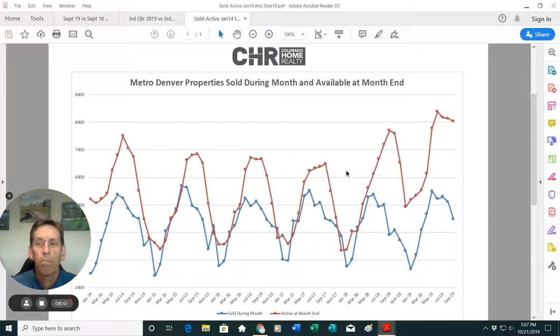I mean, this is a pretty good trend over 5 years. If we went back a little further, there wouldn't be a whole heck of a lot of difference until we drop back into the late 2008, 2009 period. But in any event, all right.